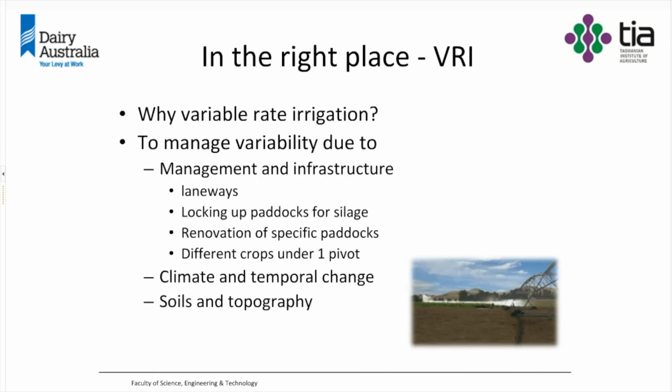But in particular, the first advantage that we see from variable rate is the ability to be able to manage due to things like different crops under the same pivot. So you might have a lucerne crop under one area of a pivot, you might have a pasture crop or a mixed pasture crop somewhere else, just a kikuyu somewhere else. You might be cutting for silage under another part of the pivot. If you've got those scenarios, if you've got variable rate, you can apply different amounts of water to those different parts of the pivot using the variable rate technology.